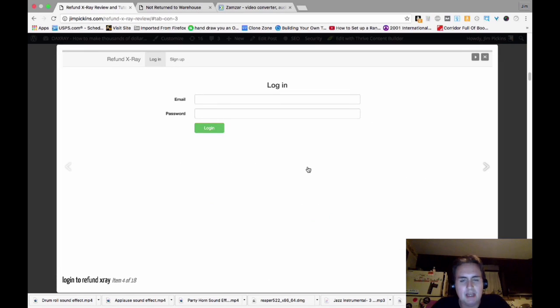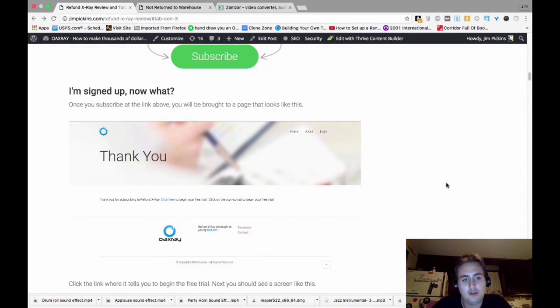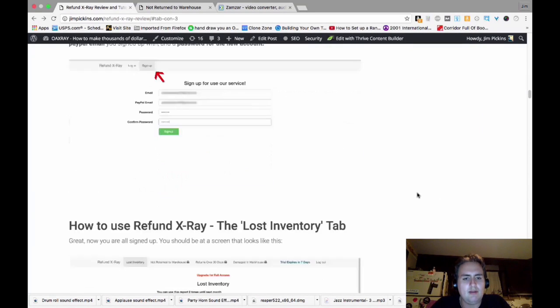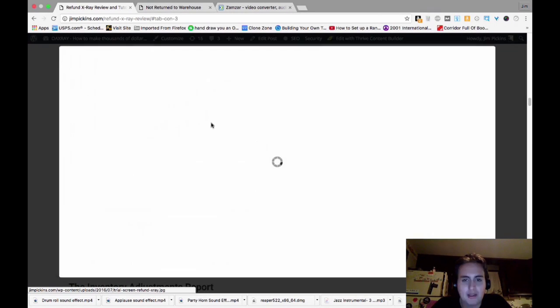After that screen, you'll be at a login prompt, and you want to click on sign up right up here. Once you click on that, you're just going to enter your email address, your PayPal email address that you use to sign up. Then you just got to enter a password. You hit sign up. And then you should begin.